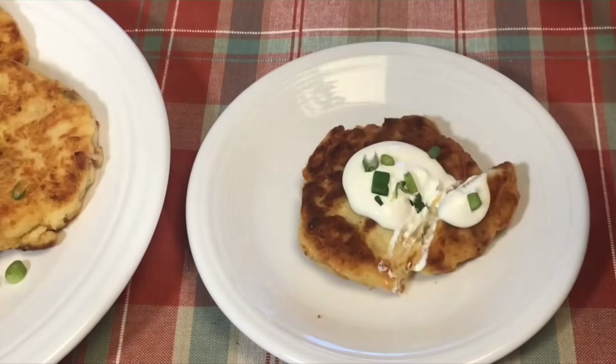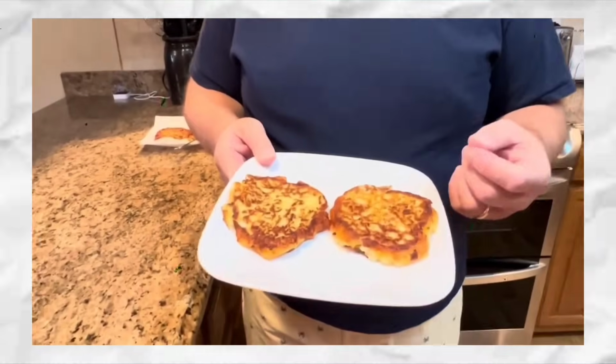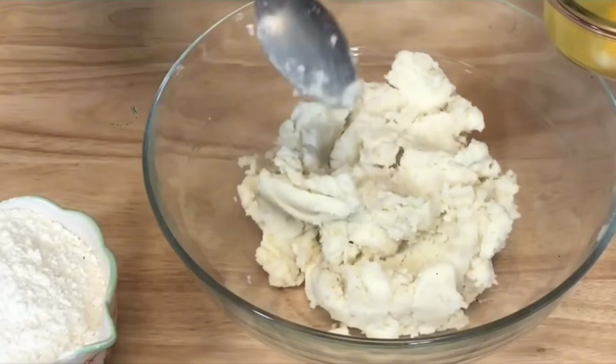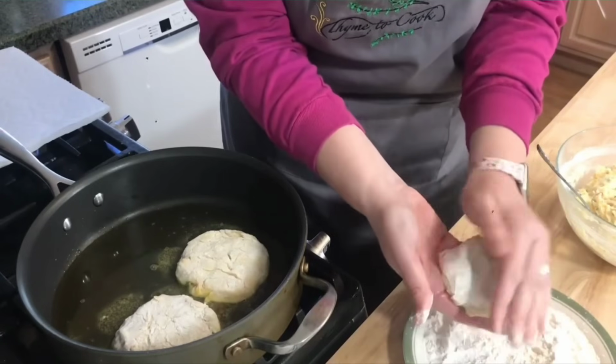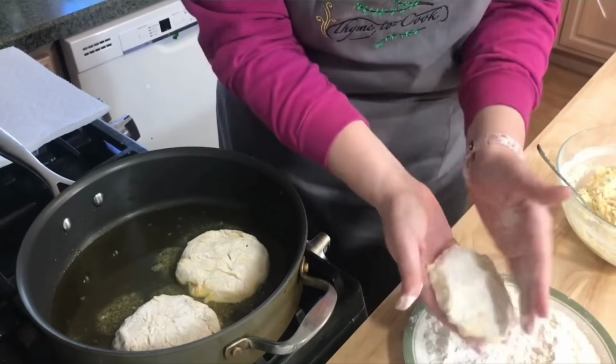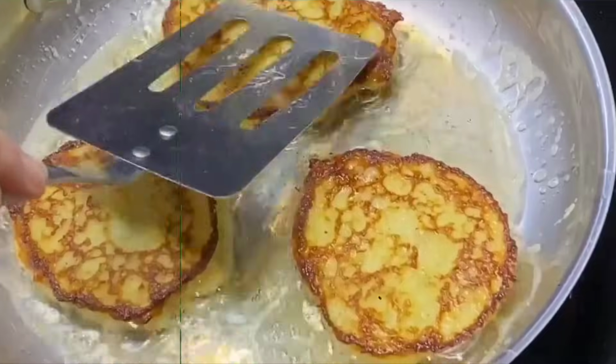When potatoes were plentiful and every meal needed a bit of extra heartiness, Amish potato cakes were the answer. Made from mashed potatoes mixed with a bit of flour, egg, and simple seasonings, they are formed into small, round patties and pan-fried until the edges turn golden and crispy. The result is a dish that is both satisfying and economical.